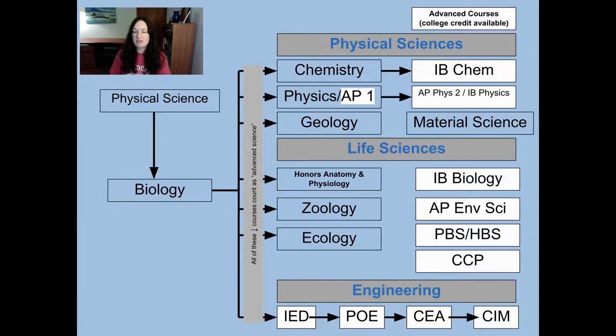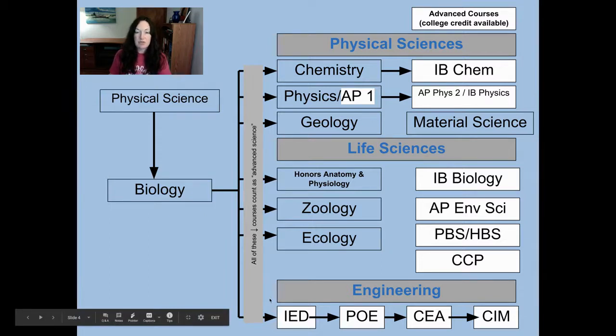Here are the science courses at Westerville South. If you take a look at the ones on the right, those are your advanced science classes, and the ones on the left are the general classes you might have taken as a freshman or sophomore. Those that are highlighted in white are college credit available classes. They're advanced sciences where you can earn college credit at the end of the course.